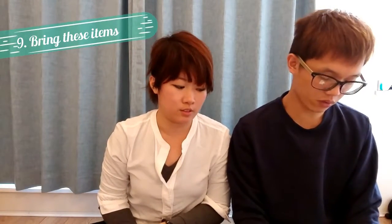Exactly. And then you also need to bring these things: your passport, your Hong Kong ID card, 275 Hong Kong dollars for the processing fee, and after you're done with the processing, you need to bring an extra $60 if you want to have it delivered to you. And of course, this processing time would take about a week. So that's basically the requirements.